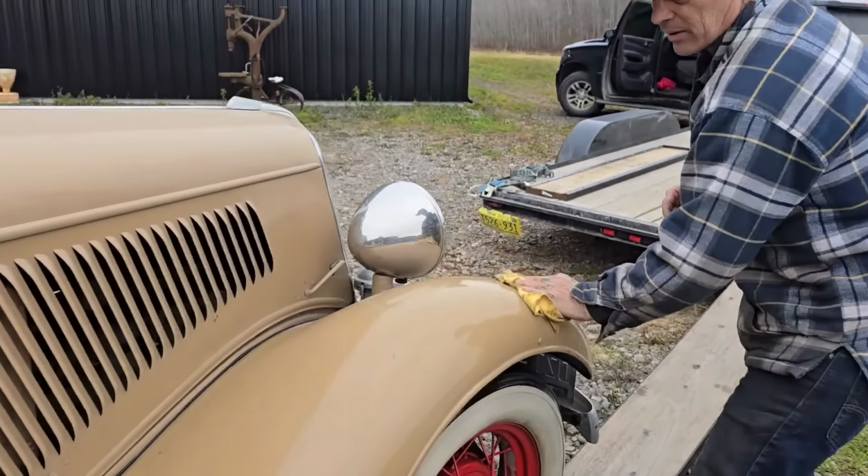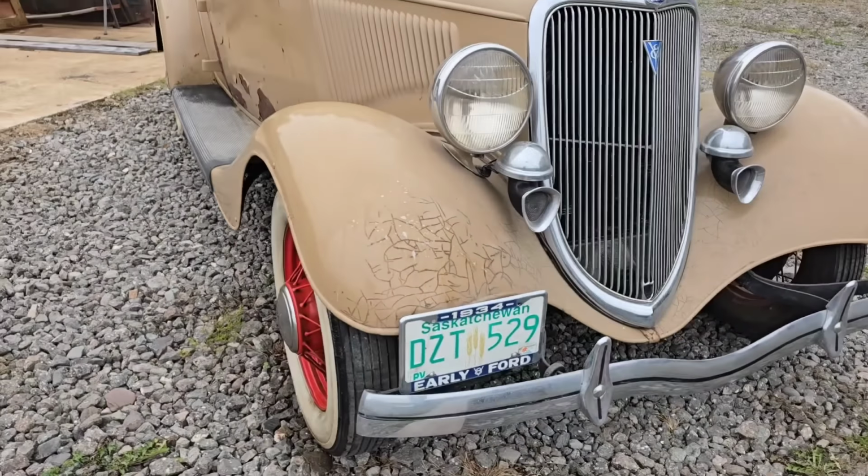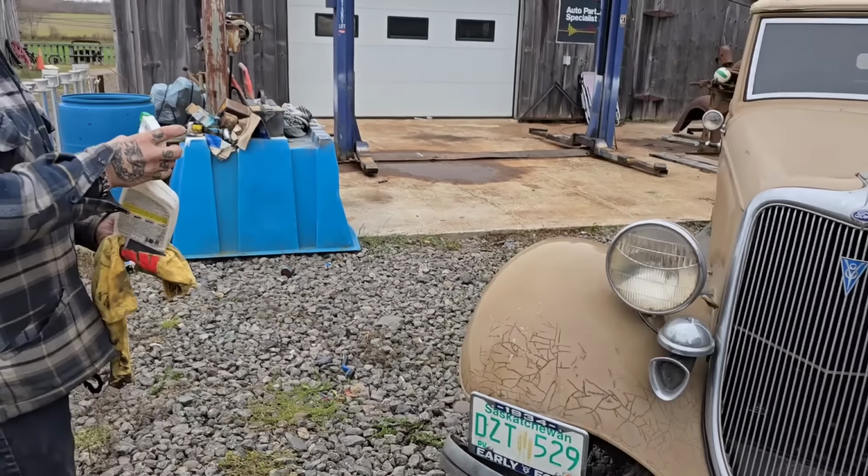Oh yeah, it'll look much better. Get in there, clean that all off. I got a little bit here left. Wow.